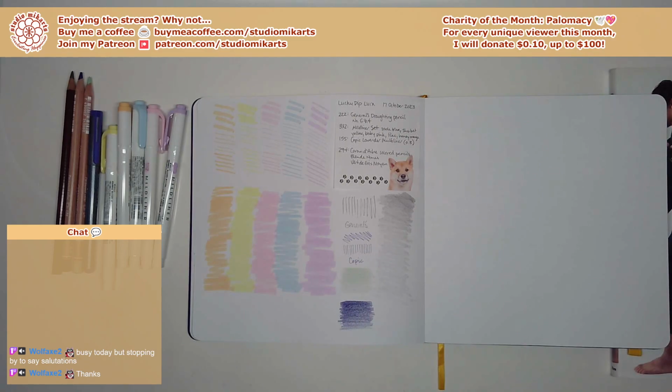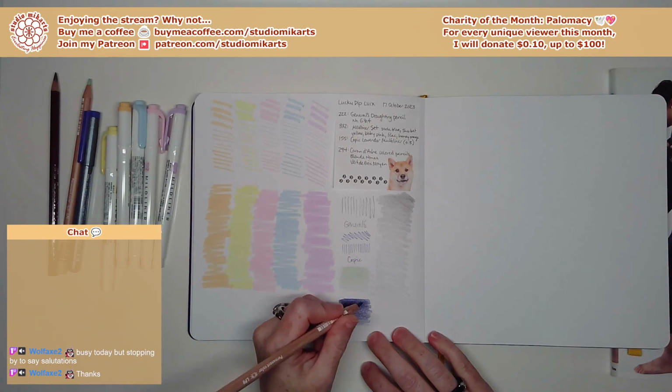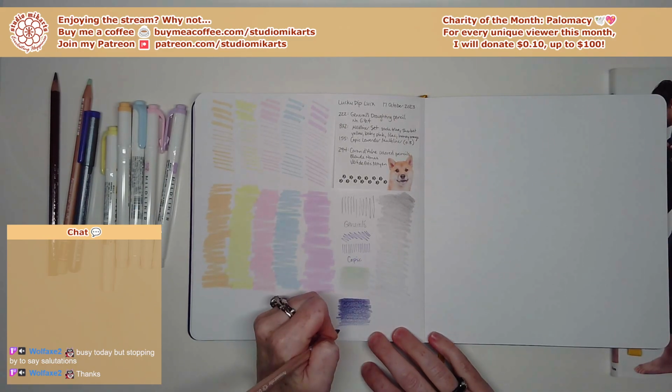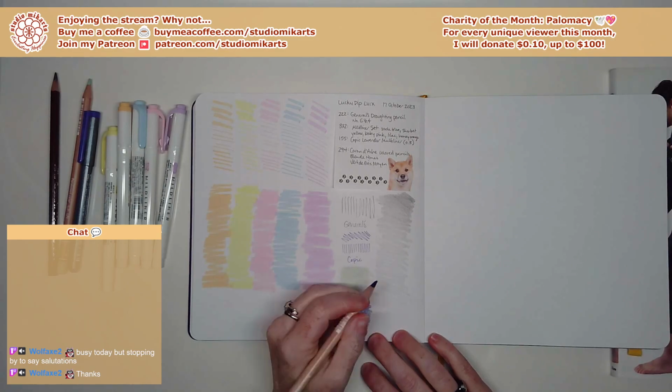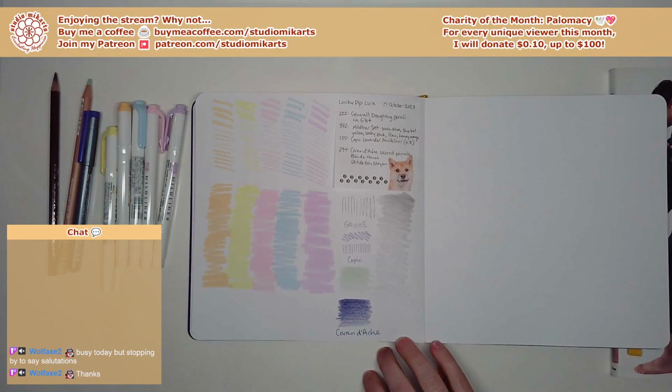But I already have a complete, I don't know how many colored pencils, like 140 or something Prismacolor pencil set. So I'm not getting any other colored pencils for a long time. But if I was just starting out and I didn't have a set, so this is the Caran d'Ache.